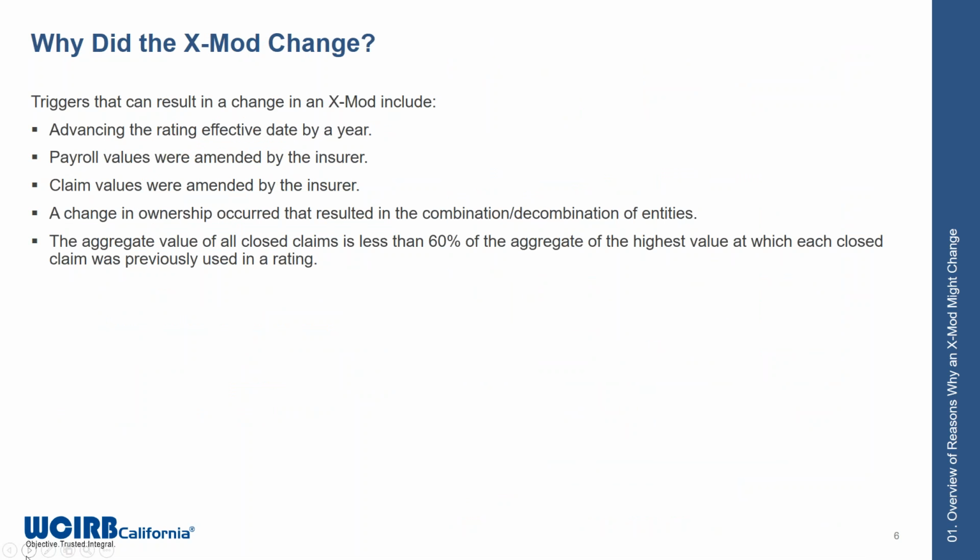So there are a couple of reasons why an XMOD could change. We do have some triggers that could result in an XMOD change. The first one is when we advance the rating effective date, also known as the RED, by 1 year. That's what we're going to take a look at today and how that affects the calculation of the mod. But there are a couple other reasons why an XMOD could change. That could be that payroll or claims values were changed by the insurer. We had a change in ownership that was reported to us that resulted in a combination or separation of entities in a specific file.